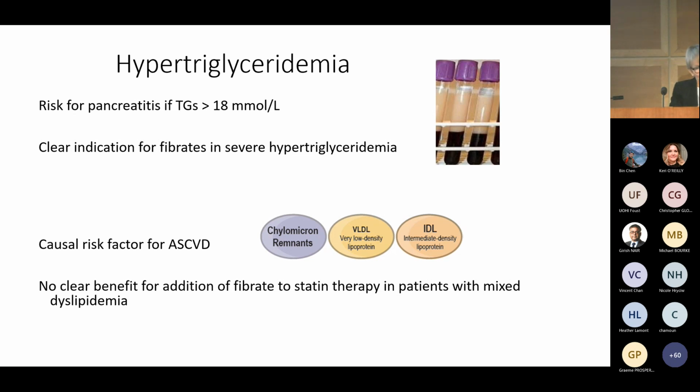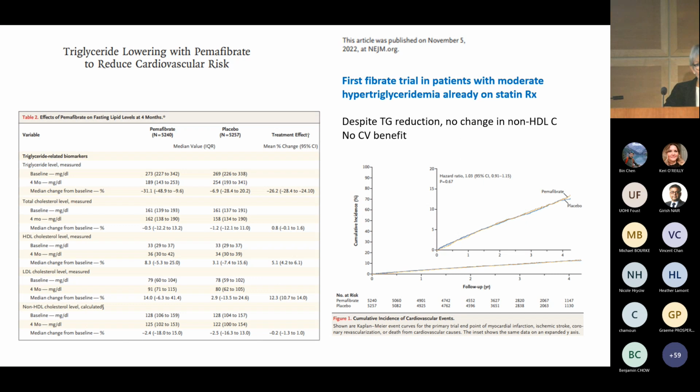You think, well, adding a fibrate should be a benefit because triglycerides are a risk factor and lower non-HDL a little bit. Well, in actual fact, we don't have very good data. So the earlier studies, ACCORD, a lipid lowering arm, being one of the most important studies, didn't show a benefit of adding fenofibrate to a statin. The argument of those earlier fibrate add-on studies was that they were carried out in patients, for example, who had diabetes, but didn't have significant hypertriglyceridemia.